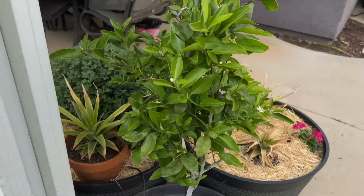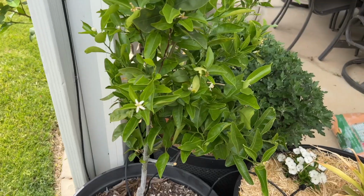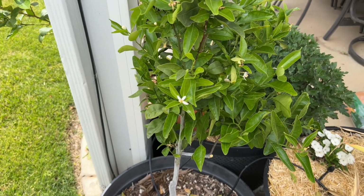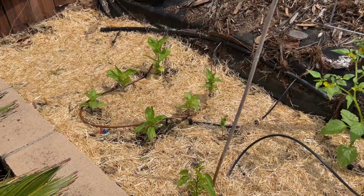And then this is the mandarin, which is flowering right now. So it's looking great. I'm really hoping we get more off this because I liked these mandarins last year. They're, let's see, the Dancy mandarin, I think is how you say it. And I haven't done an update in a while.